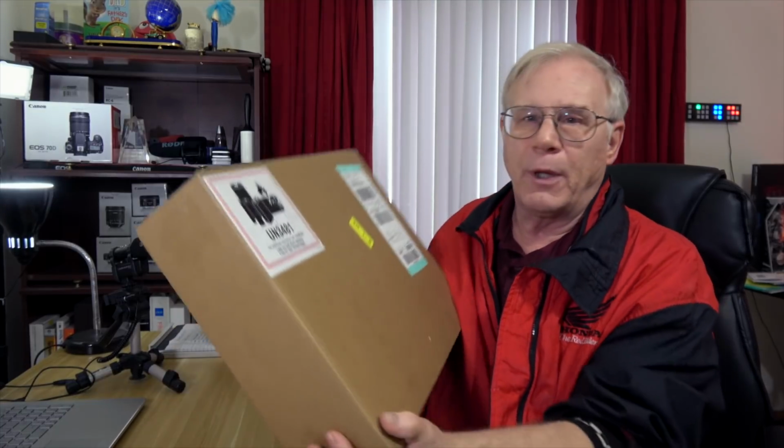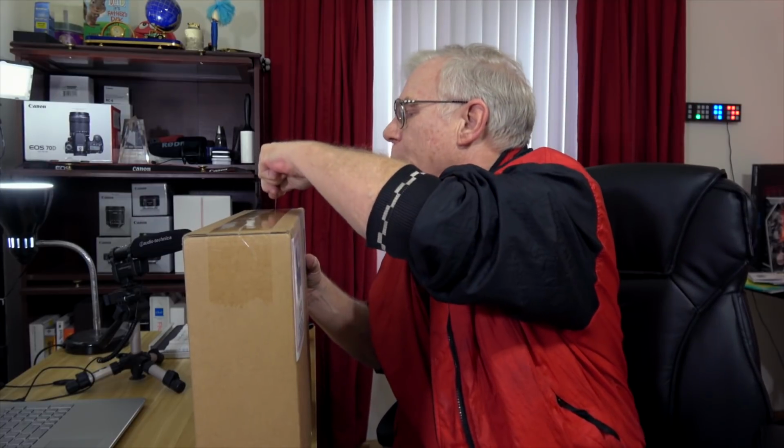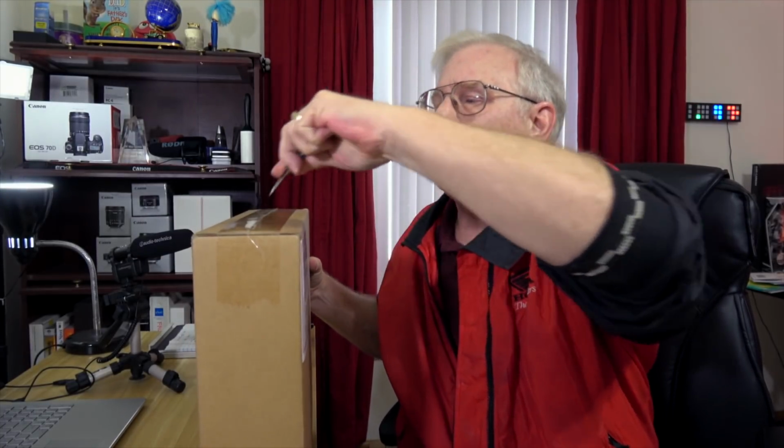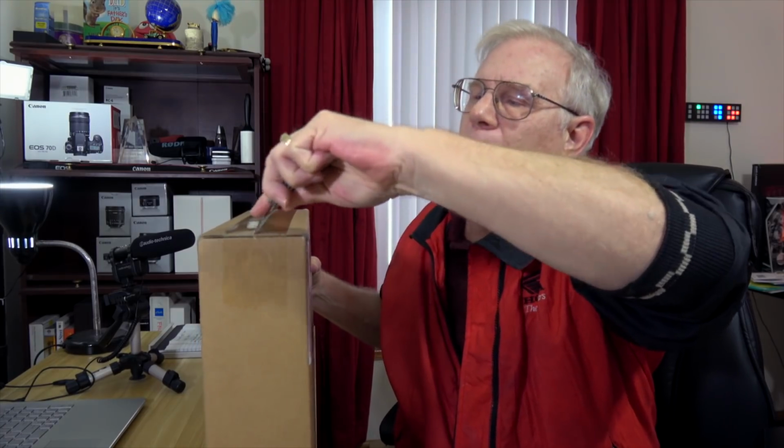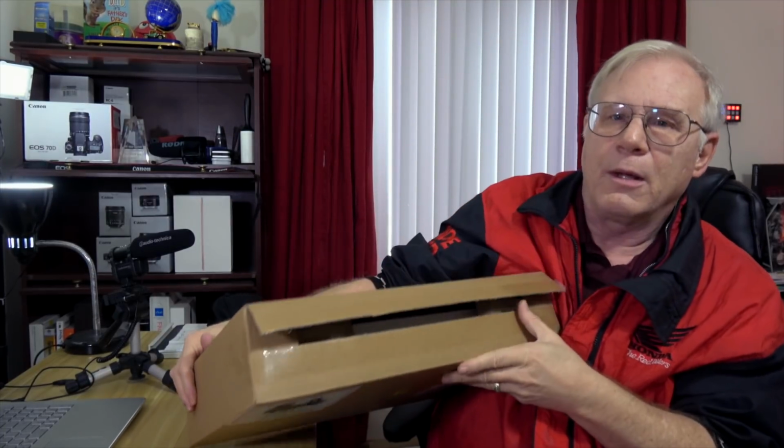And so this is a basic brown box. And with the refurbs, typically you don't get the real pretty Apple box that these things come with. So we are opening this up. And they do have it taped up pretty doggone good. And there we go, you see? Like so.